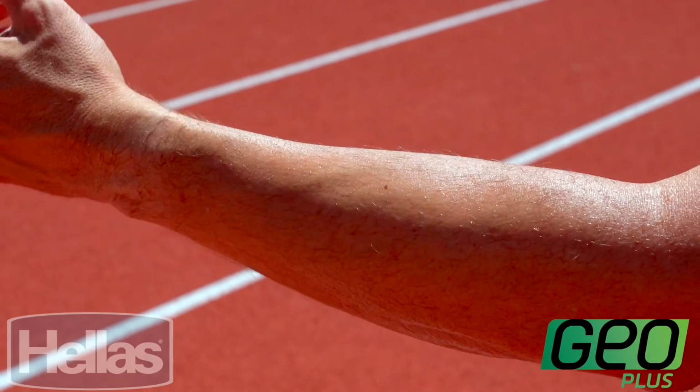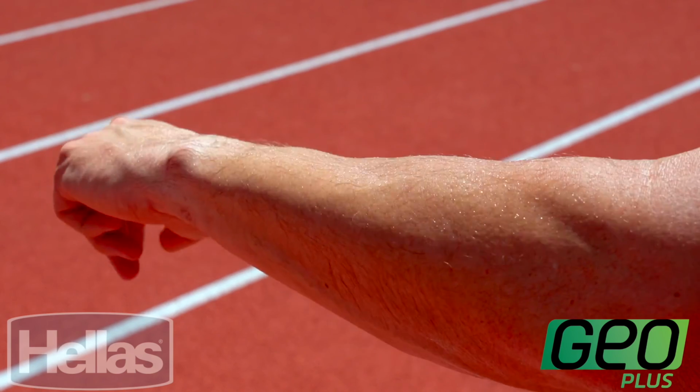In much the same way, after a good workout, you're sweating and your body feels cooler. The water released from your skin actually cools your skin and the air around it. This is the same process that a GeoPlus system is going through as the temperature around it climbs. And compared to a crumb rubber field, it can be up to 40 degrees cooler.